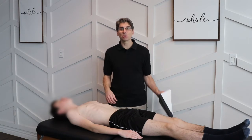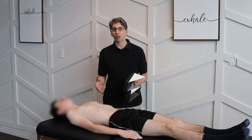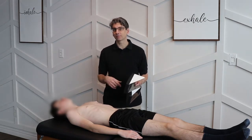So one of the ways I use to mobilize the pelvis is by use of wedges. The wedges are used in order to help accentuate the rotation of the pelvis into the direction in which it can't go.